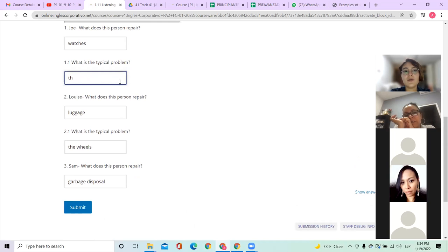So let's listen. So he says that the typical problem with the watches is that they need a new battery, right? Yes, a battery. And I put a new battery too, and now it's bad too. Okay, no problem. Let's review. Has it happened to you? I'm going to share another screen. Has it happened to you that sometimes the platform asks for a very specific answer?